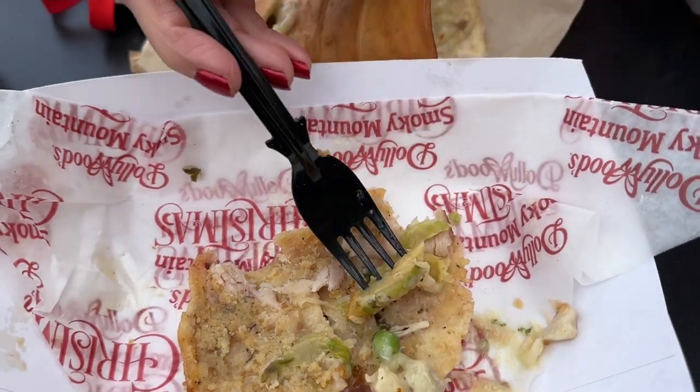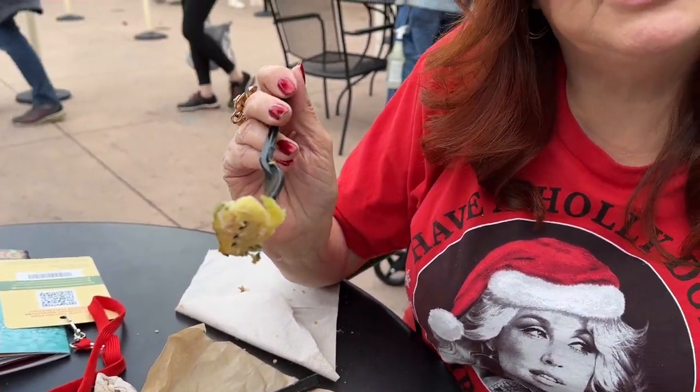I was hoping you'd eat that big piece. No, I'm not going to eat it. Your grandma would be so proud if you would eat it. She would be. I'm not doing it. I'm going to eat it.